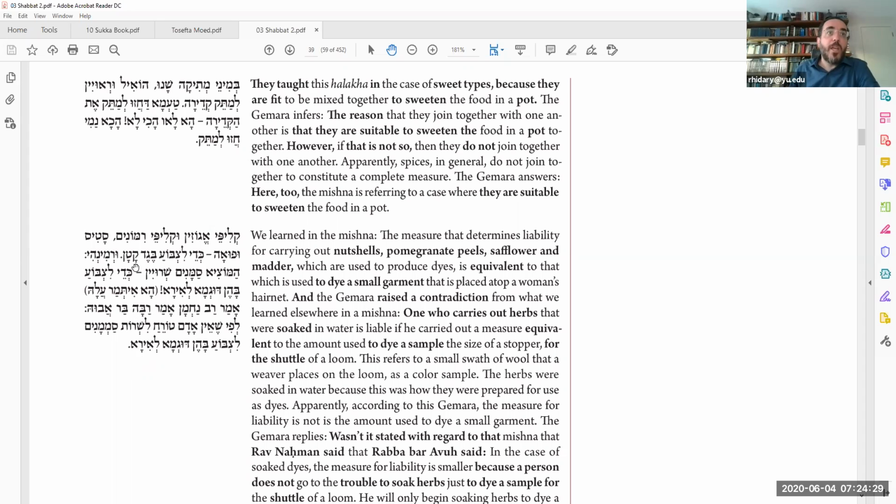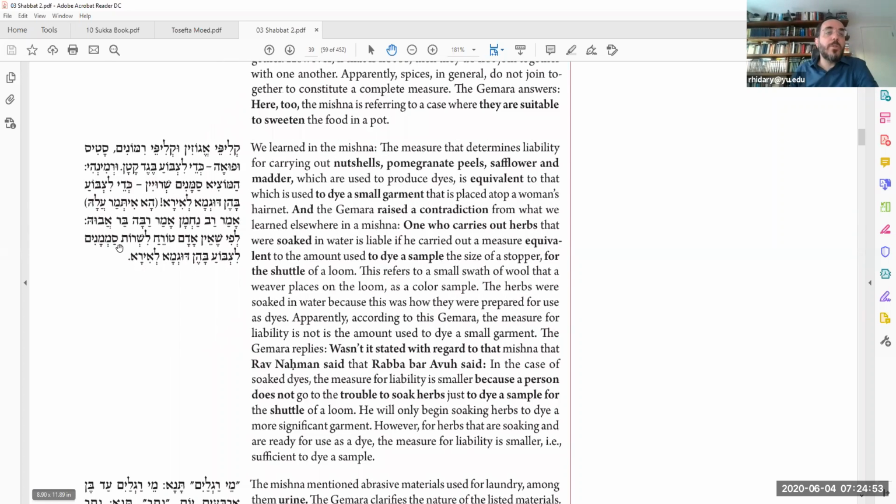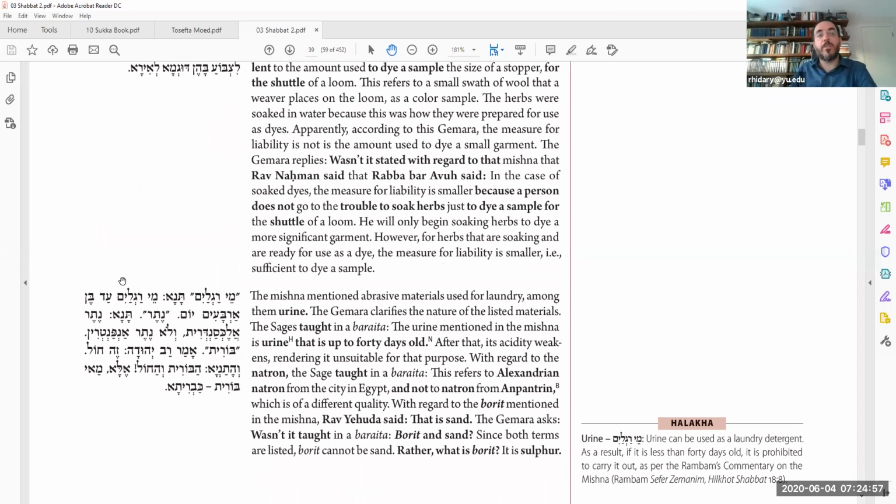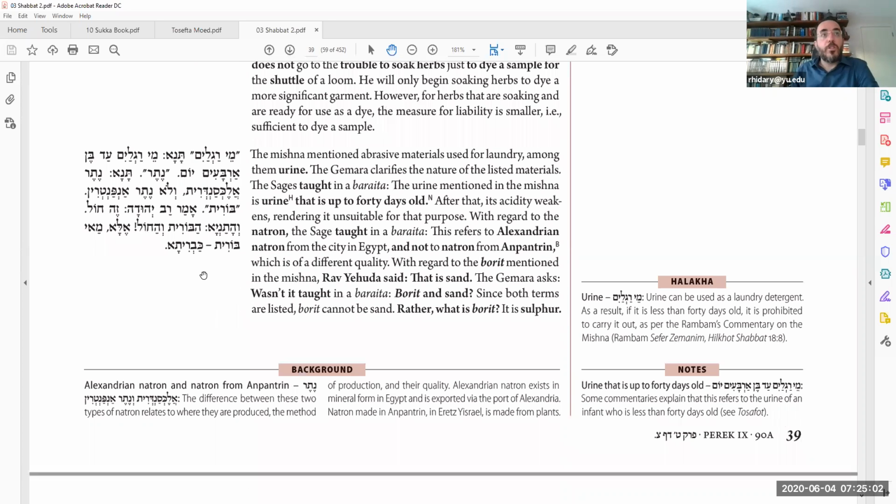And so, therefore, if it's raw spices, which it is in our Mishnah, it has to be a larger amount that you would bother beginning the process to begin with. However, if they are already soaking, then it's a smaller amount, which is this sample, because they're already soaking. So then you said I may as well use it. So the measurements for something that's raw material is larger than something that's already in the middle of being processed material. Okay, now we get to the detergents.